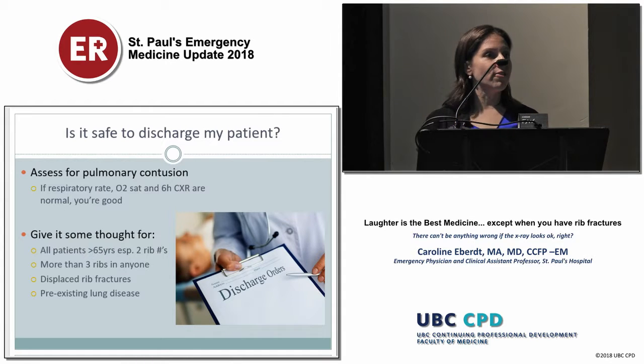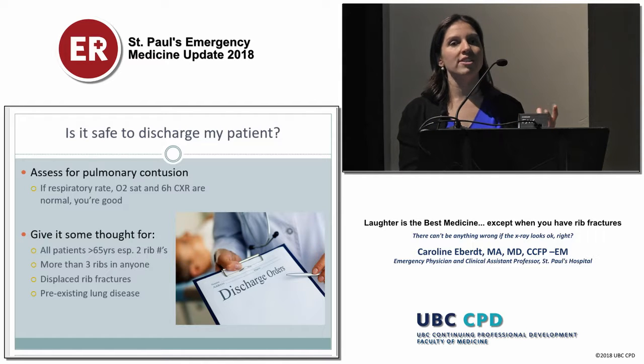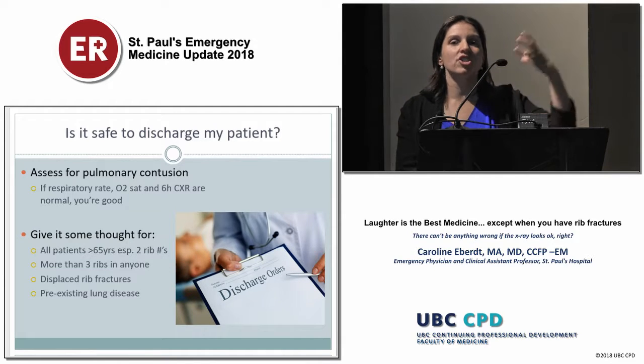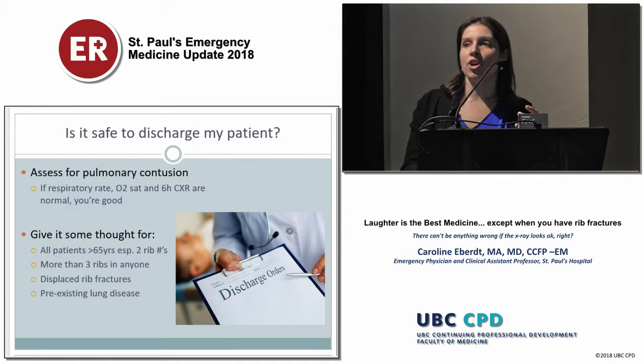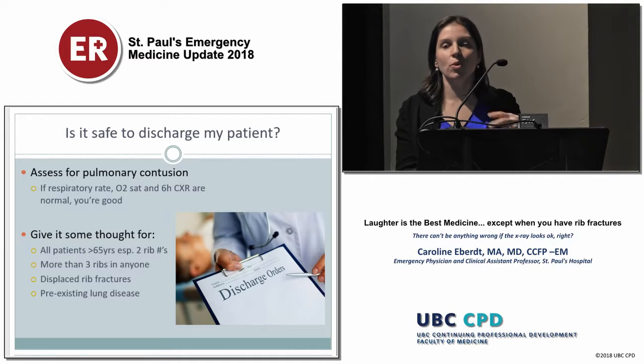So is it safe to discharge the patient? We don't have clear guidelines for the patient with minor thoracic trauma, but through the literature I read, you really want to think about, does the patient have pulmonary contusion, especially when they're minor? If you're unsure, having the X-ray done at 6 hours is going to give you more information because you're probably going to see signs of it on the X-ray at that time. If you're really unsure, even getting an ABG that shows the A-a gradient will increase as an early marker.